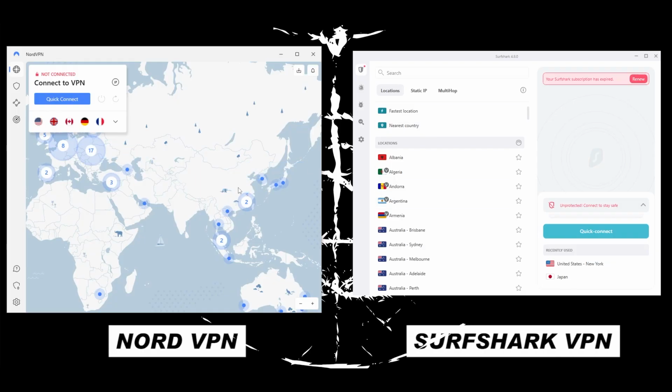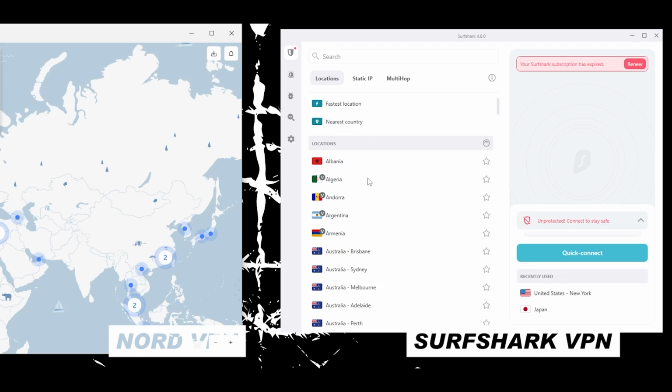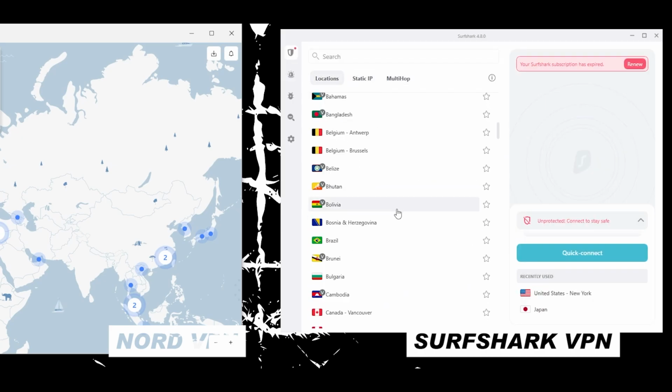As you can see, these are the UI of both VPNs. NordVPN has a very big UI. Surfshark has a very compact one. You get a list of locations on the left hand side. You get static IP, multi-hop as well. It's a pretty amazing option as well, so if you want, you could go ahead and do that.